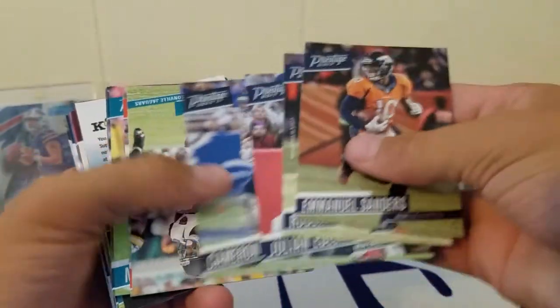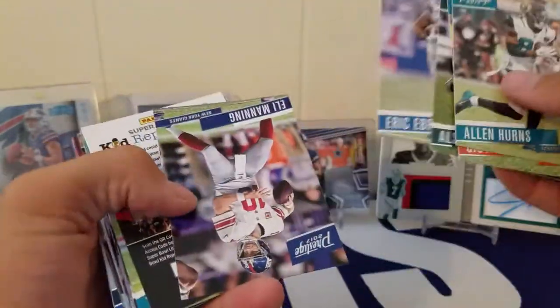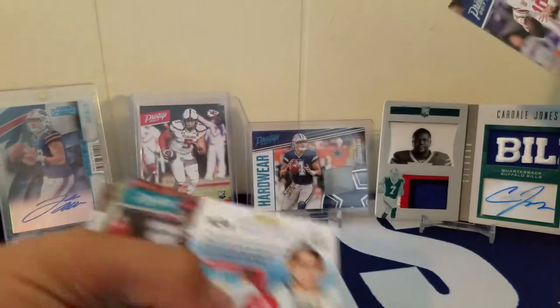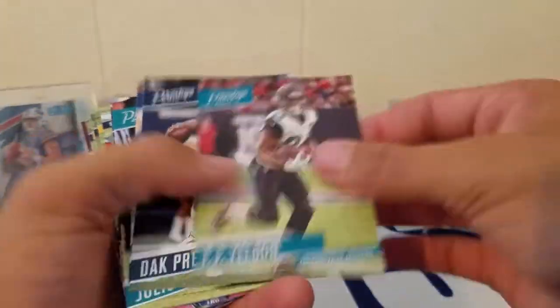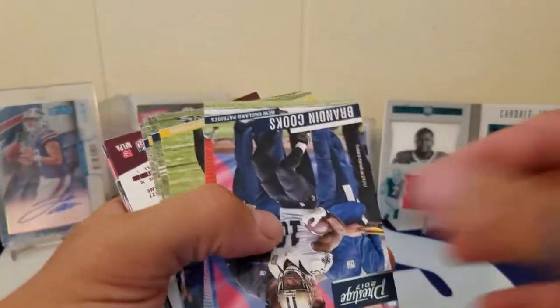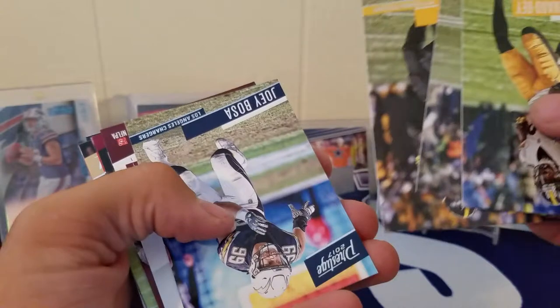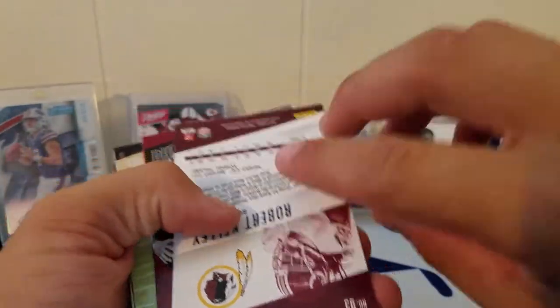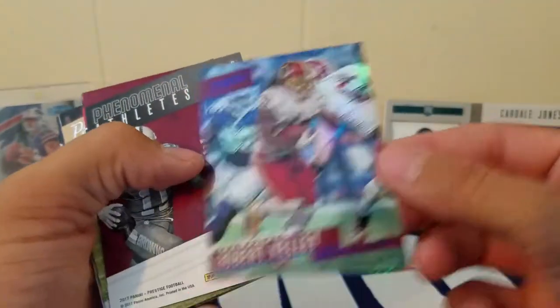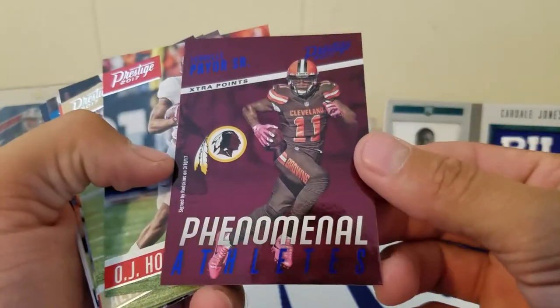Sanders, Woods, Edelman, Meredith, Hearns, Lee, Jeffrey, Ebron, Eli, Kid Reporter, TJ, Dak, Dorsett, Thomas, Woodhead, Brandon Cooks, Darius Hayward Bay, Doug Baldwin, Le'Veon, and Joey Bosa. We got Rob Kelly, blue. Terrell Pryor Sr., phenomenal athletes, blue.